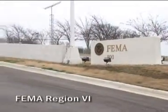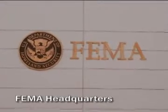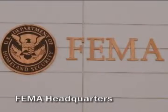What happens if the applicant doesn't agree with the decision made by FEMA? The appeals process is the opportunity for applicants to request reconsideration of decisions regarding the provision of assistance. There are 2 levels of appeal. The first level of appeal is to the FEMA Regional Administrator. The second level of appeal is to the Assistant Administrator at FEMA headquarters.